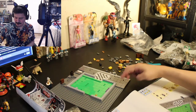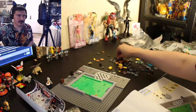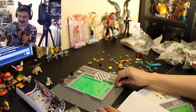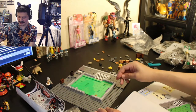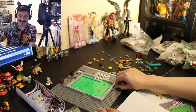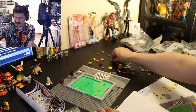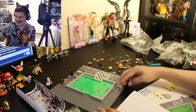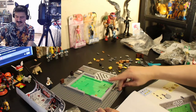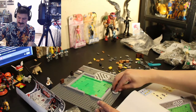I was going to say before, I have both of the larger Ninjago creator expert sets, and they have these really cool base plates that look like flowing water. And it looks awesome, it looks really, really cool. But sometimes I like that sort of repetitive, tedious thing with Legos. It's kind of like a jigsaw puzzle in a way.